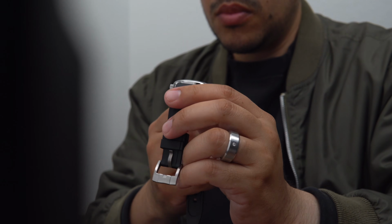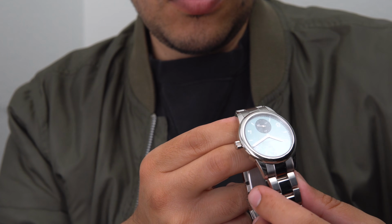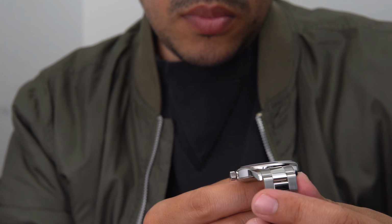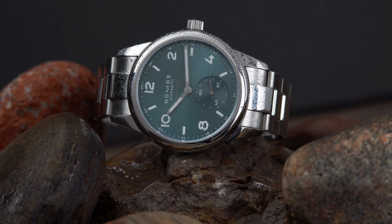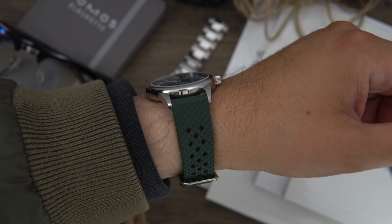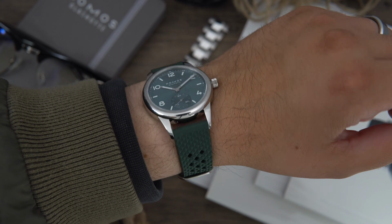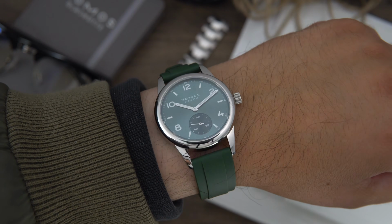The entire watch is made of 316L stainless steel. The specs of the watch are as follows. The case measures in at 37mm, is 47.7mm from lug to lug. It's only 8.3mm thick. It has an 18mm lug width, a water resistance of 200 meters, a sapphire crystal with clear anti-reflective coating on the inner side, and the watch sits on my 6 7/8 inch wrist at 17.43 centimeters and weighs in at only 102 grams.